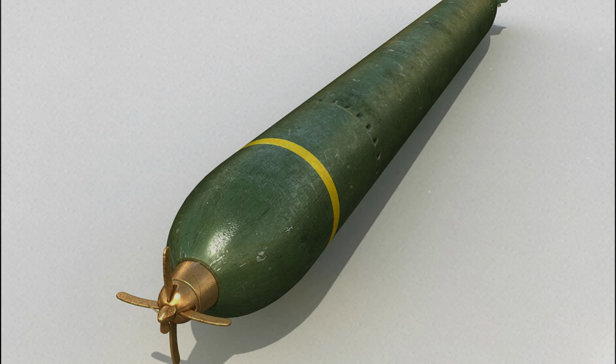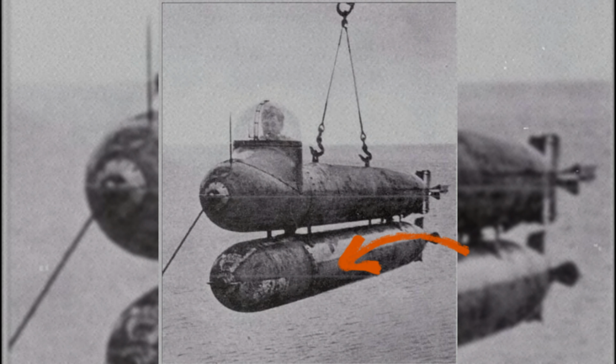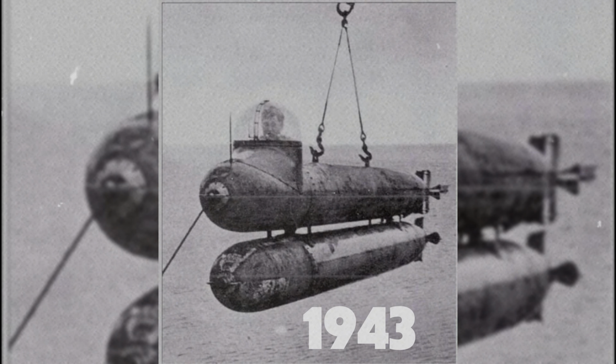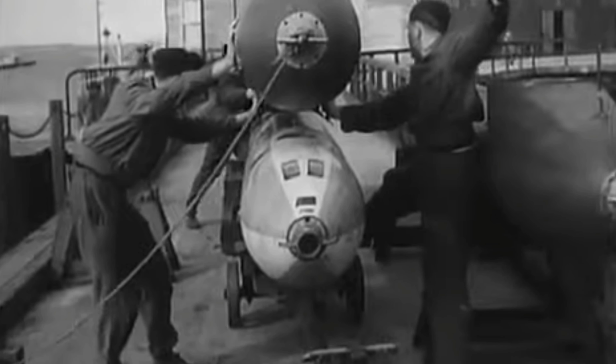The design was based on the German G7E torpedo, which the engineers essentially split into 2 parts. The lower section held the warhead, a 533mm torpedo capable of inflicting serious damage. The upper section, that's where the pilot squeezed in. These were first tested in late 1943, and by early 1944 they were deemed operational, although ready might be stretching it. Around 200 Negers were built over the course of the war.